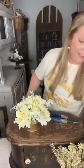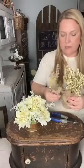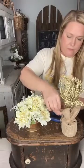Okay. Let's kind of make sure we're looking good. We're looking good. I love that. Okay, so I think some twigs would be really pretty. For that warmth, just a little bit extra warmth, I'm going to bring in these little pieces off this little clearance bush. I'm just pulling things off. Let's see what this looks like.